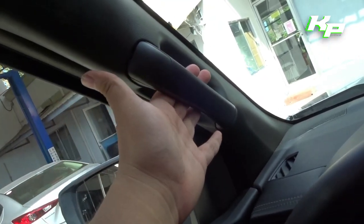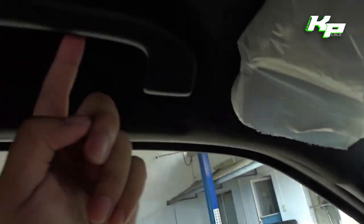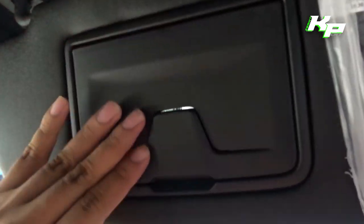You have your grip handle located at the A-pillar for the driver's side that helps you to support while getting in and out of this truck. You also have a grip handle at the ceiling for the driver's side. Your sun visor with a vanity mirror and the light.